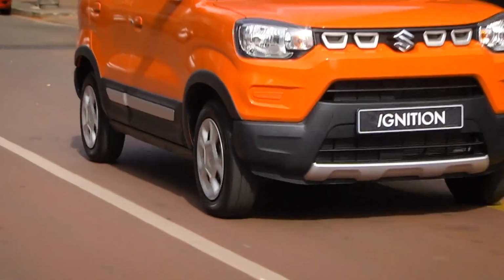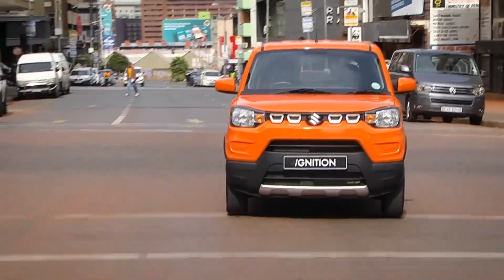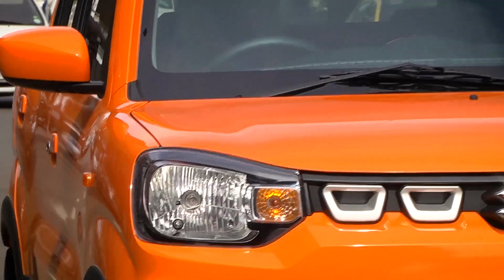As has become the norm in this segment, there is no height and reach adjustment in the seat and steering wheel, which leaves you with quite a compromised driving position, especially considering the fact that we've got quite a narrow windscreen.